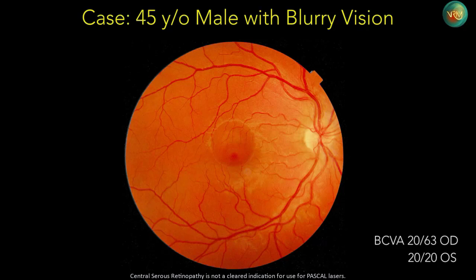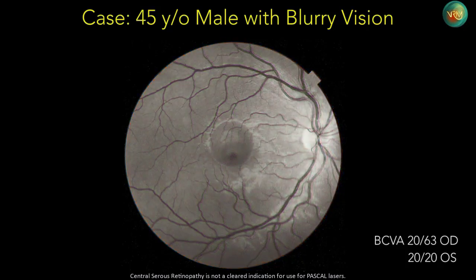This patient came in with blurry vision, 20/63 in the right eye, 20/20 in the left eye. And you can see this round circular area of subretinal fluid. These images, again, we're taking from the Topcon Triton in our office. And again, as a multifunctional device, giving us the full perspective. Very quickly, getting color photograph, infrared, OCT, very, very fast.